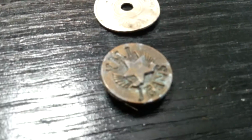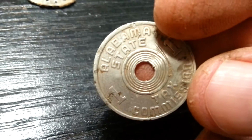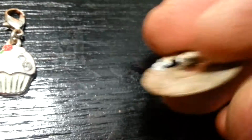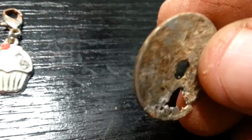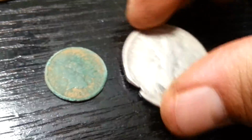And I found a button on the beach. Where is it? There it is. Just off a pair of jeans. And this is an Alabama tax token that I found in our creek, a local creek here. This one, I think I dug this one. Yeah, it's pretty rough. It looks like it's been in the dirt. A cap.